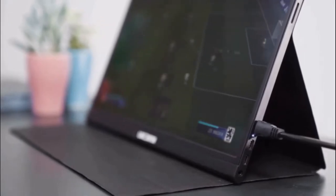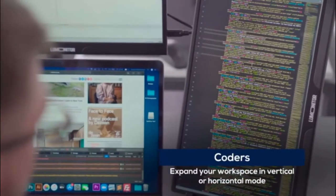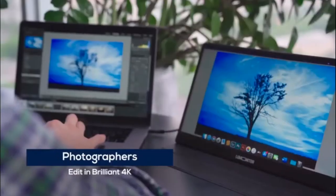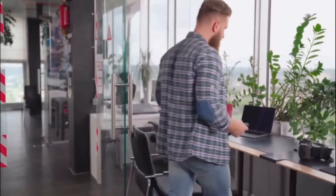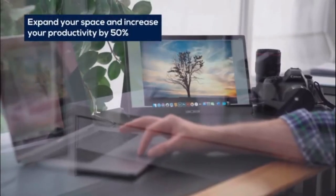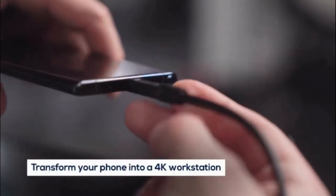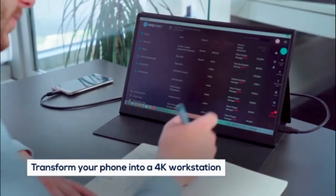Lou Monitor is a perfect companion for designers, coders, gamers, remote workers, streamers, photographers. Lou Monitor takes productivity to new levels at the office and on the go. Enhance your workstation instantly and maximize productivity. Or connect Lou Monitor to your phone to turn it into a 4K workstation anytime, anywhere.